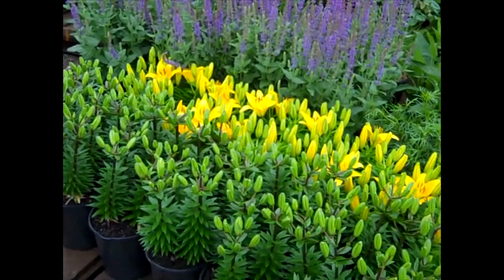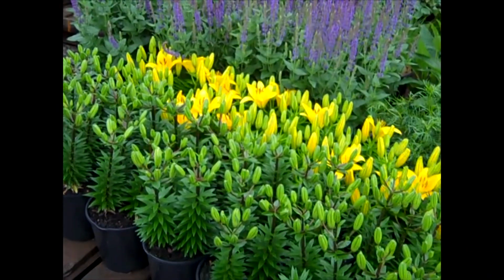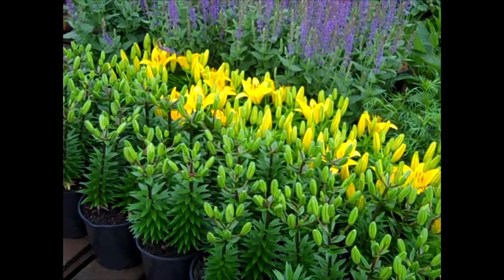And these are the Lilies, and this is the Tiny series. Good collection. Look at the bud set on those. Almost every one of those stems has 5 to 7 flowers on it. That's going to be a showstopper. And then we'll spin over here.